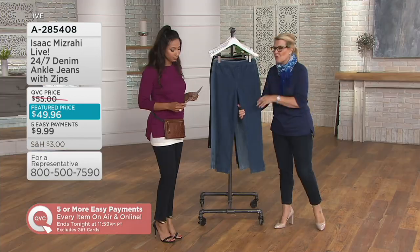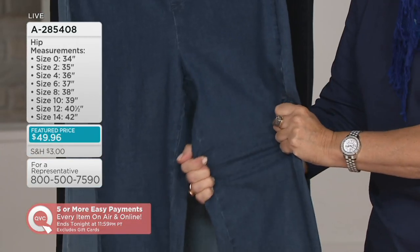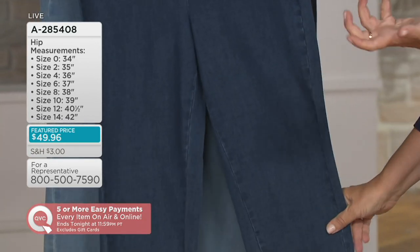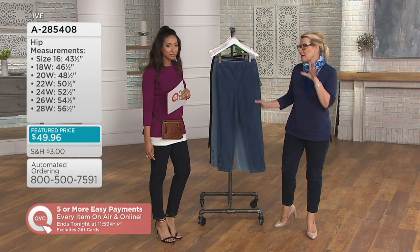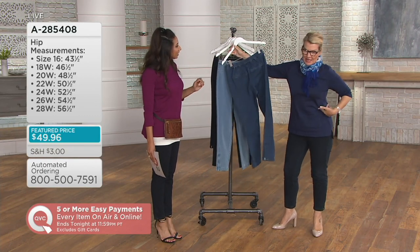What Isaac wanted to do was give you that comfort. So he's given you 5% spandex. With this, you're getting all that movement, all that recovery. They feel like you're wearing your favorite leggings. So your favorite knit leggings in a denim. This is an incredible fabrication. Once you try these, you will love them. I travel everywhere in these jeans, as you know.